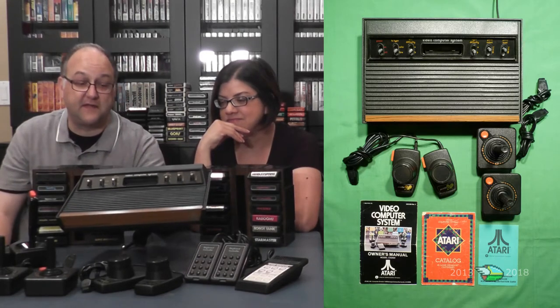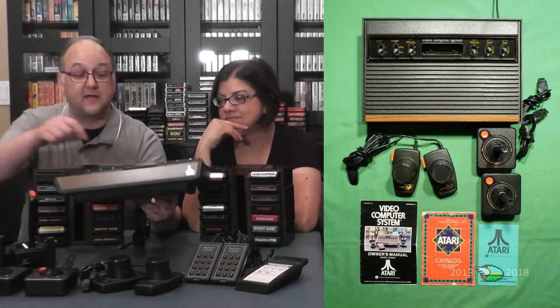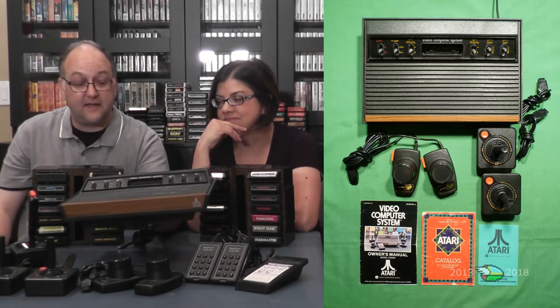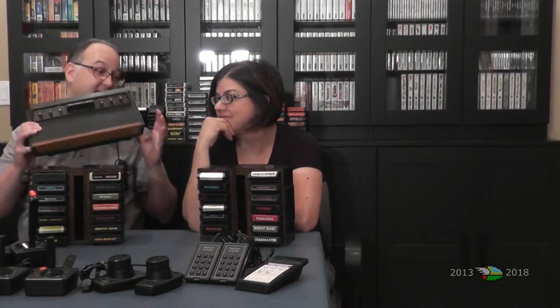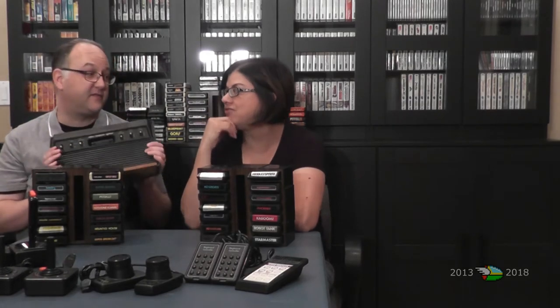It was still when it was called the Atari VCS. It says right on here, Video Computer System. And this is the original one that we had, and it's solid. It still works. This is the only one I've got. I don't have any other models. Goodness, you have no backups?